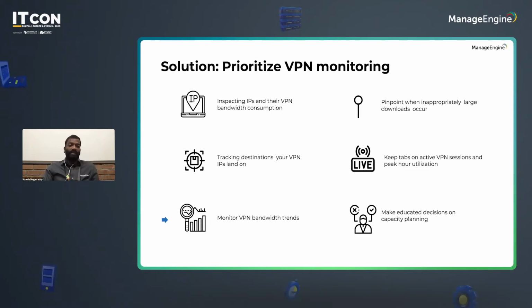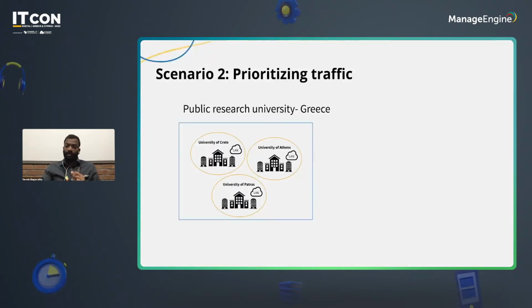And if there is a real need to increase the bandwidth after seeing the real load, you can go ahead and upgrade your bandwidth as well. And next, upgrading the bandwidth alone will not fix the problem. Here in scenario 2, we are going to talk about prioritizing the traffic.